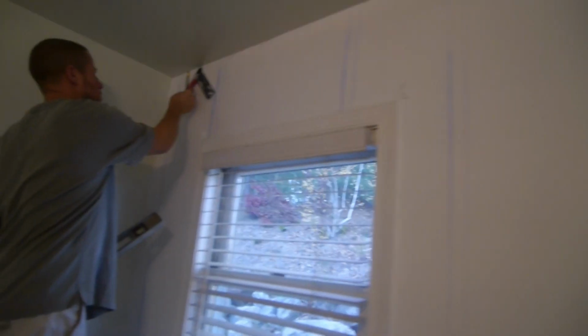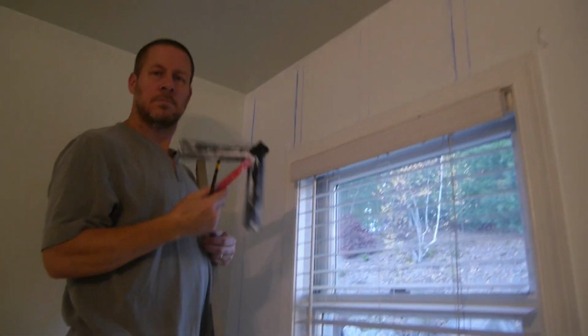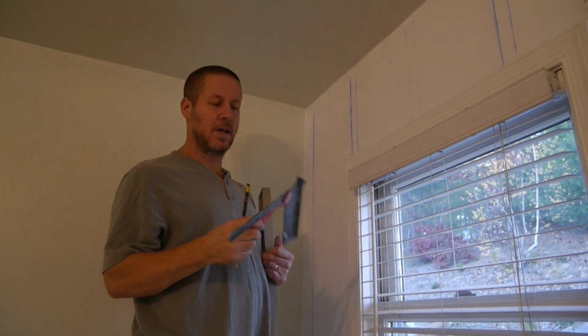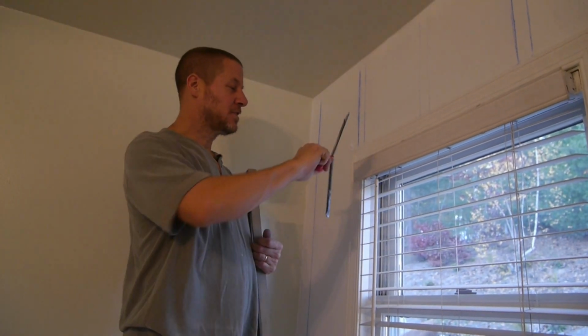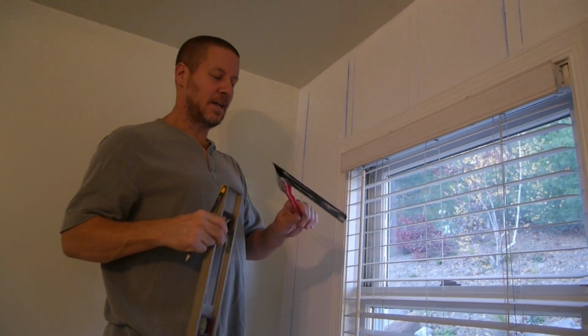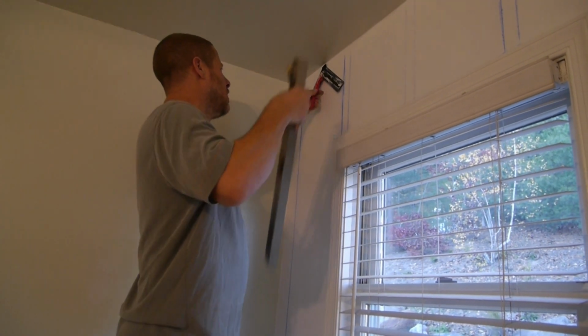Hopefully you can see the chalk lines. There's a little bit of a glare. Checking to see if the lines are level, and talk about your tool. This is something I've had around for a long time. I haven't used it in probably 15, 20 years. It's just an edge guide for painting. Again, like I said, I haven't used it, just found it in the bucket, and I figured this would be perfect for what we're looking for.